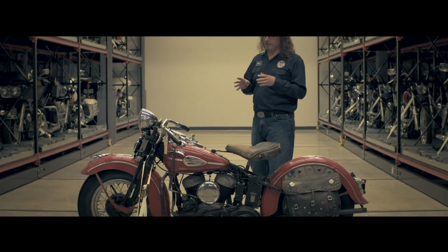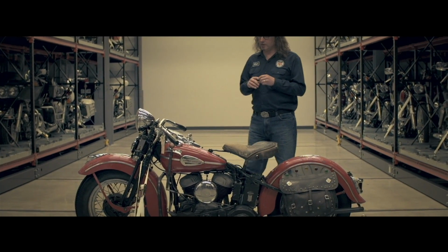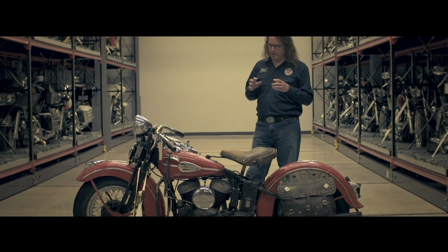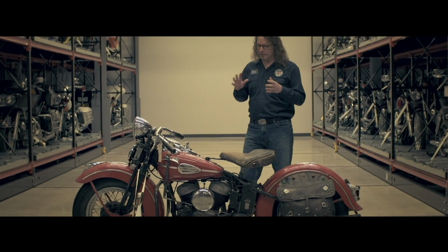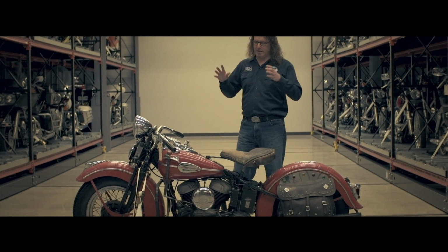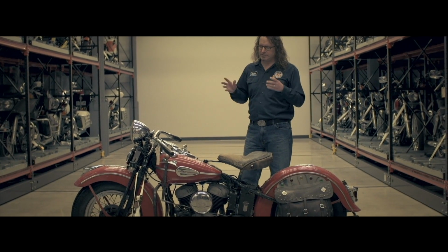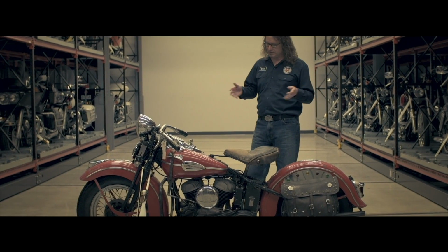I'd have to say, of everything that I've been involved in acquiring here at the archives, this is probably my favorite bike. There's kind of an old urban legend about a guy that buys a Corvette, puts it in a barn, goes to Vietnam and is killed, and it never ends up being true. But this bike is truly it.